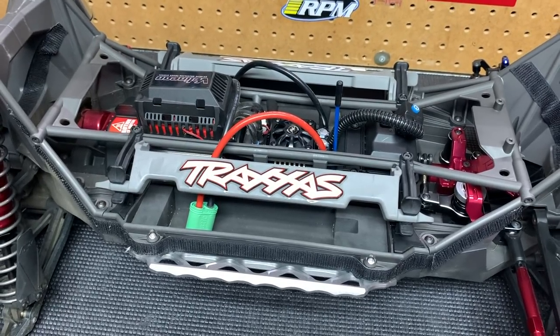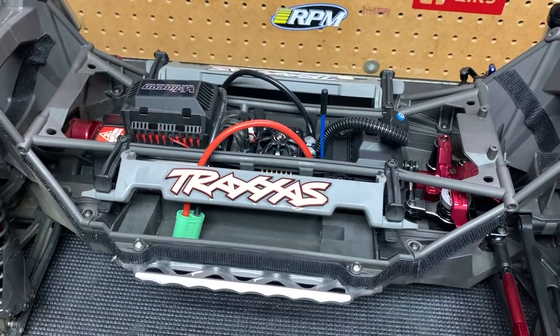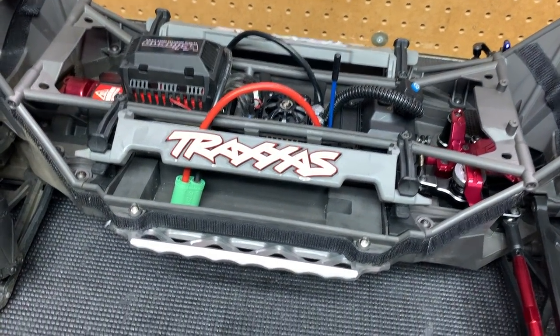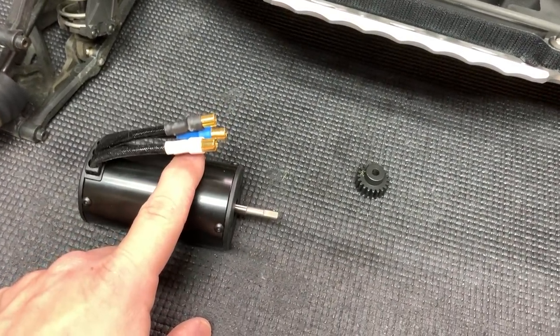I run a high punch setting, but I run that high punch setting in pretty much every truck that has a Max 6. It's just how I like my punch set. I like the snappy acceleration. Anyways, guys, this is going to be coming in another video. I'm going to definitely be doing the upgrade and try it out.